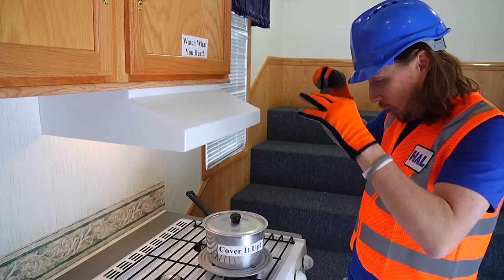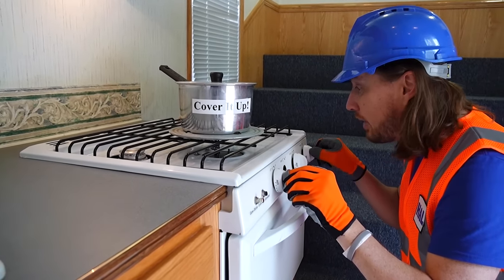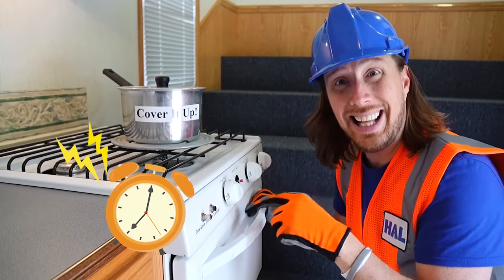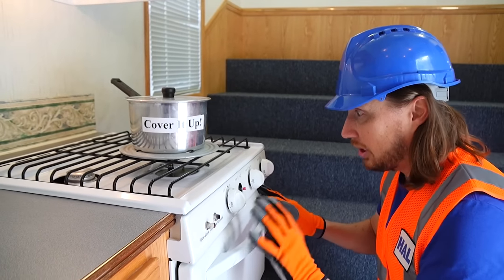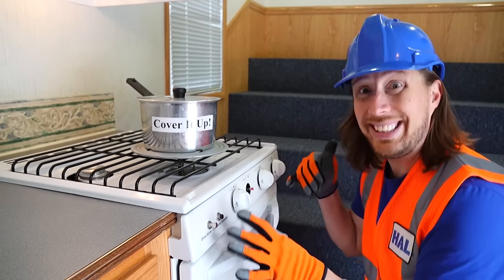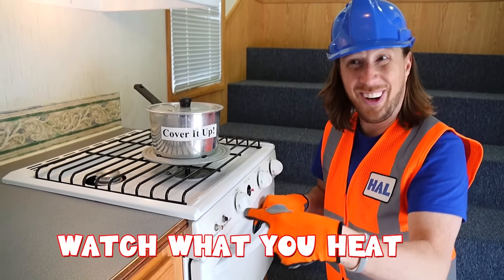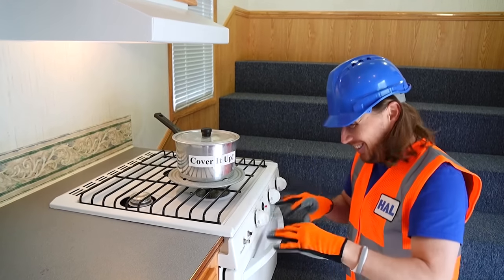Oh, that's great. And then your oven. Always gotta make sure that we set a timer for whatever's on the inside. That way we don't forget about what we're cooking. Because if not, it could catch on fire. So maybe set a timer or actually stay in the kitchen and watch what you heat. That's cool. Watch what you heat, not watch what you eat. Watch what you eat. That's great.